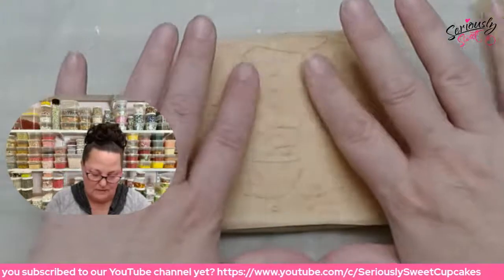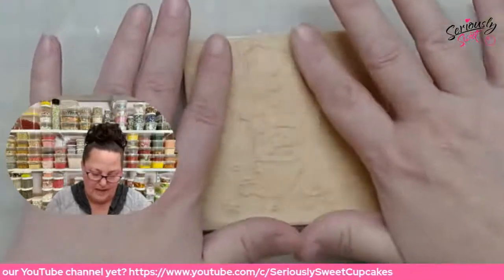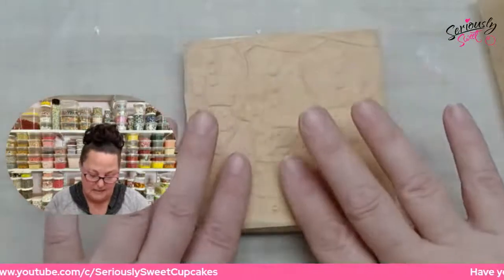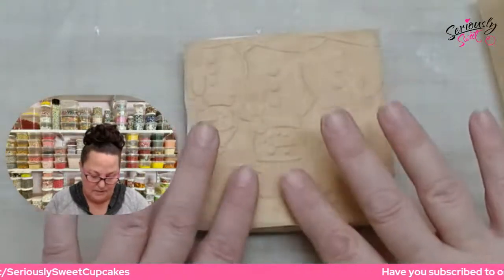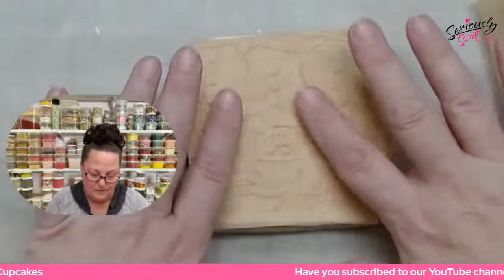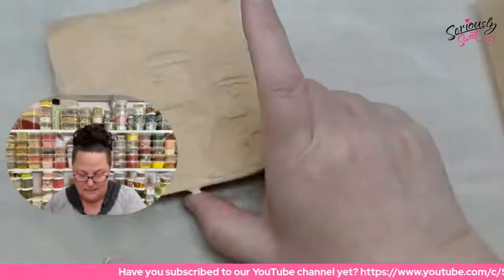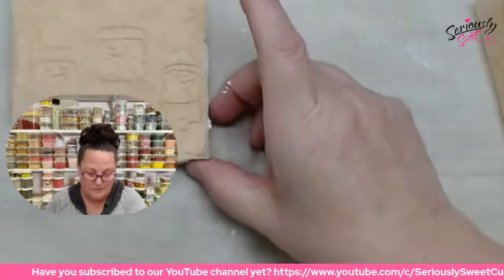You want to really kind of just feel it, make sure it's in there. That extra step is just to help you on an intricate design to pull out the air bubbles, okay? To make sure you have as few of those as possible. All right, and then I'm just gonna leave this sit. It's fully attached all the way around.